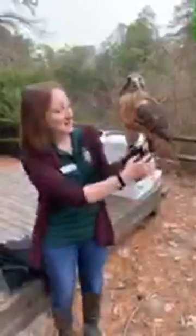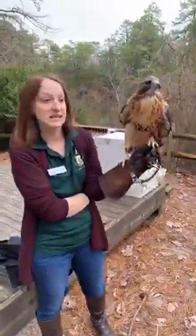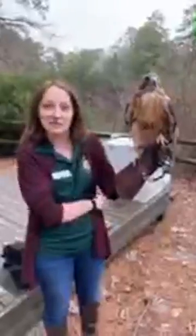So Aldora has spent quite a long time with us at Cedar Run, but if he were a wild red-tail, he would have a much different life. He'd be out hunting on a daily basis, he'd have his own territory set up, he'd probably have a mate. They do mate for life. But of course his main job is to be population control.